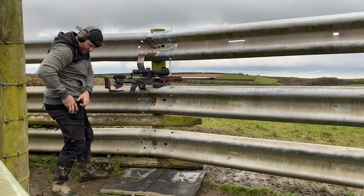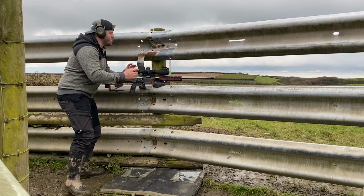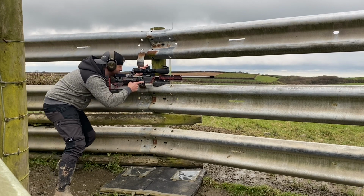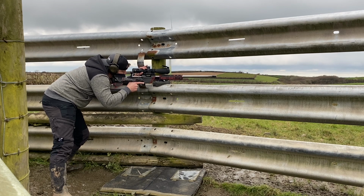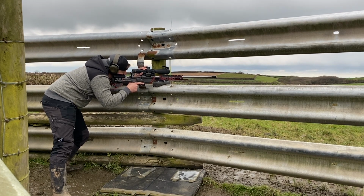Empty mag. So when you finish a stage in PRL, always get in the good habit before you move and transition at all, bolt back. If you finish a stage, mag out. If you finish a stage and move off it with your mag in, it's a DQ. So good hit on the popper, and the first 2 on the IPSC, one was high, one was low.